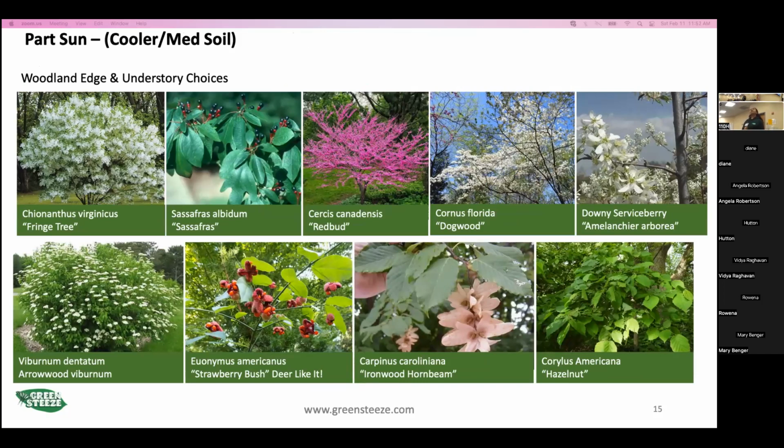So these are kind of plants that like medium soil moisture. So it's not wet, but also not dry. They're not always as drought tolerant per se. They really need some moisture. So first we're talking about some of these understory trees.